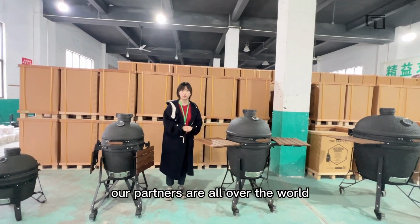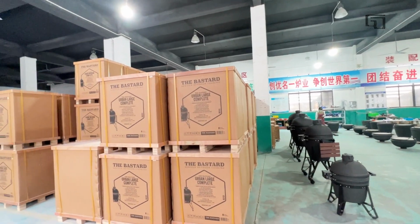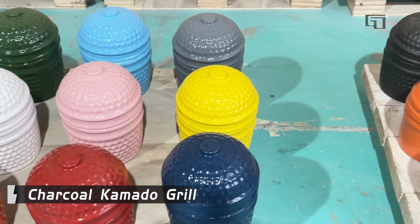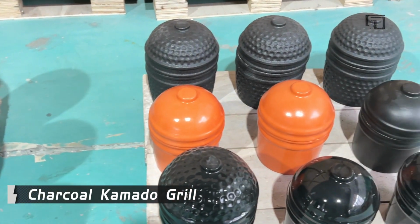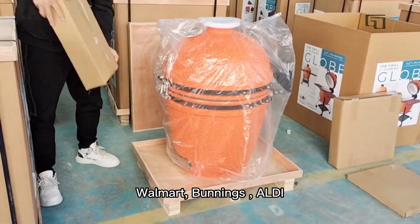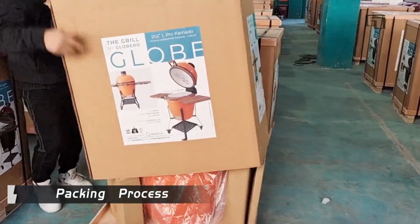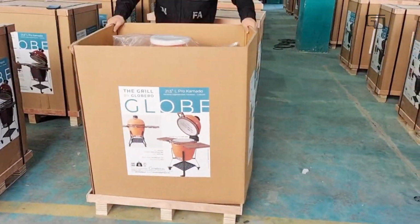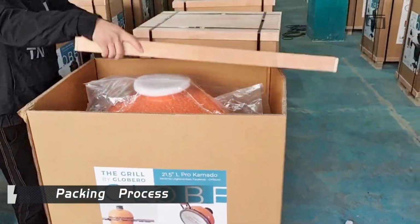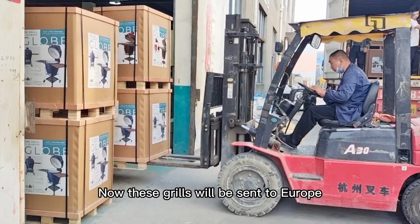Our partners are all over the world, such as Australia, America, Europe, and so on. Our well-known customers are Costco, Walmart, Barnes, and Aldi. Now these grills will be sent to Europe.